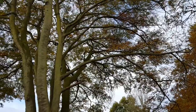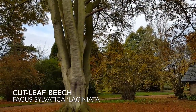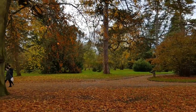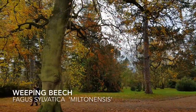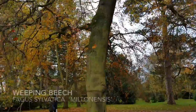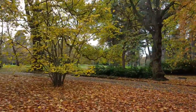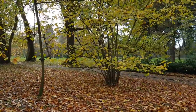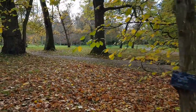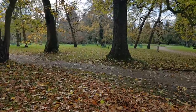So here we have our cutleaf beech, Fagus sylvatica laciniata, beside the custodian's hut. And also our weeping beech, Fagus sylvatica miltonensis, which has this amazing graft line. And as you walk through this area, particularly among the leaves, you can hear them being kicked around. They carpet the ground beneath this wonderful scene of majestic trees.